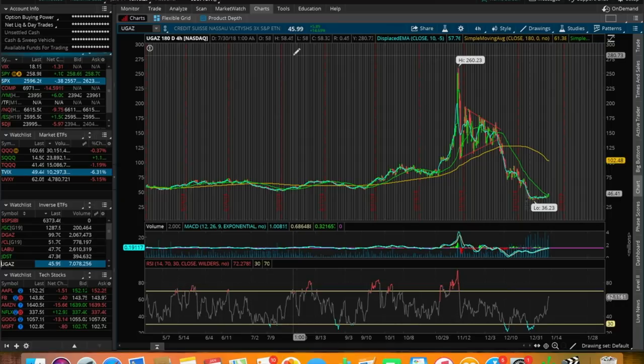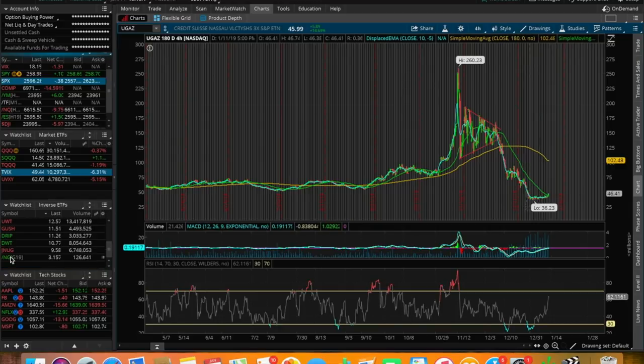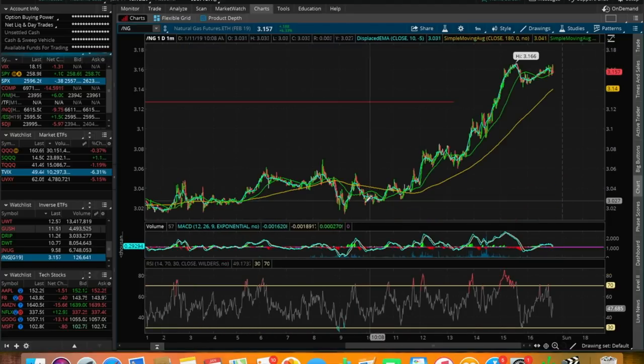15% is not exactly what it should be; it should be 18% if it was exactly three times the 6% gain that natural gas had. But again, guys, they don't exactly correlate. That's just how the ETFs, inverse ETFs, work. But let's take a look back at natural gas very quickly so we can see when it made this really big move, and see exactly what I'm talking about here.